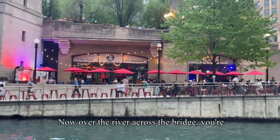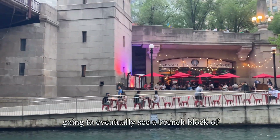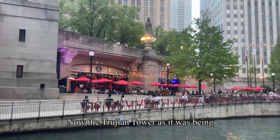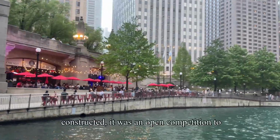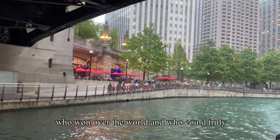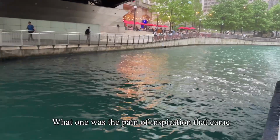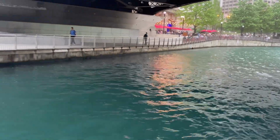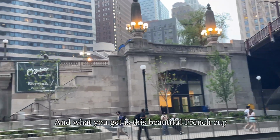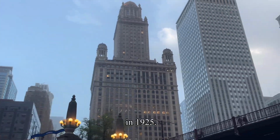Over the river, across the bridge, you're going to eventually see a French Gothic tower known as the Tribune Tower. Now, as the Tribune Tower was being constructed, there was an open competition to architects and engineers from all over the world on who could truly build the most beautiful office space. What won was an inspiration that came from the painting of Monet, with a cathedral in the middle of a field. And what you get is this beautiful French Gothic revival tower, known as the Tribune Tower, built in 1925.